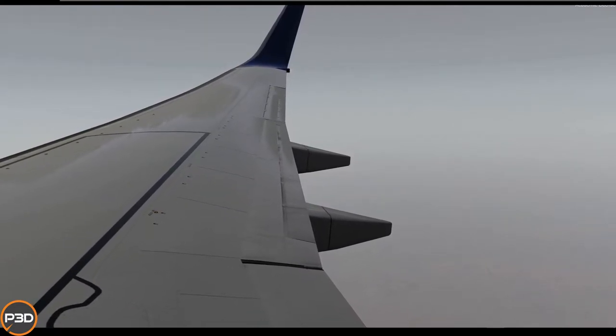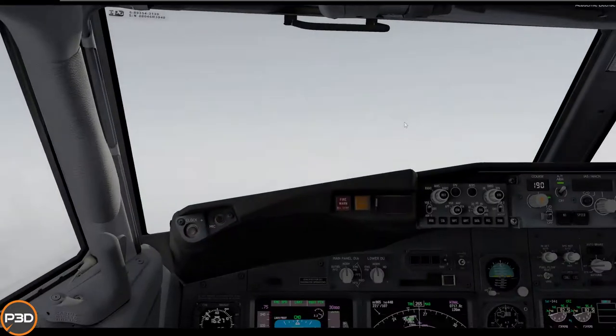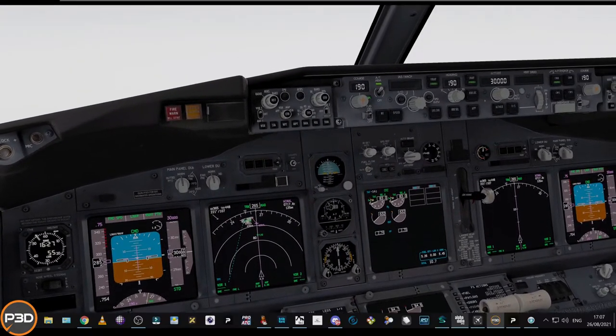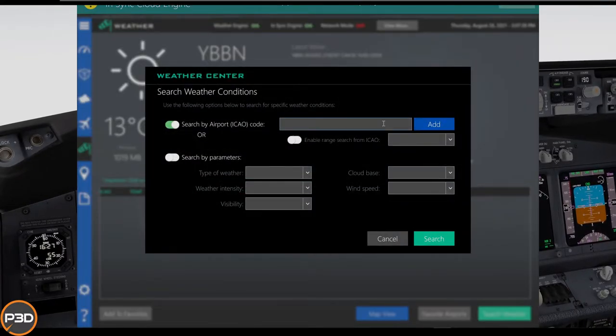So, yes, we took off from Brisbane and we are flying all the way to Ayers Rock. And we're carrying 180 passengers. And let's see here. The actual time is 5 o'clock and I start work at 6. So, this has got to be quick. Right, let's have a look at the weather report for Ayers Rock. And let's see what's what.